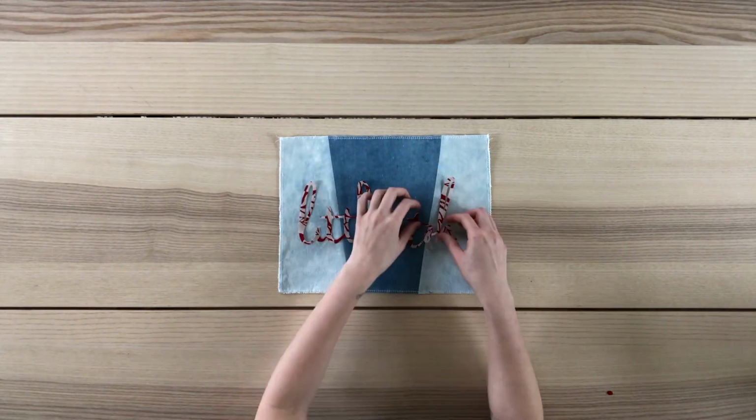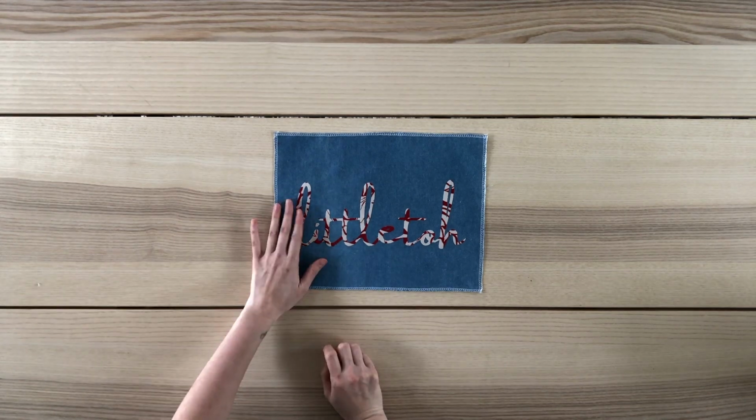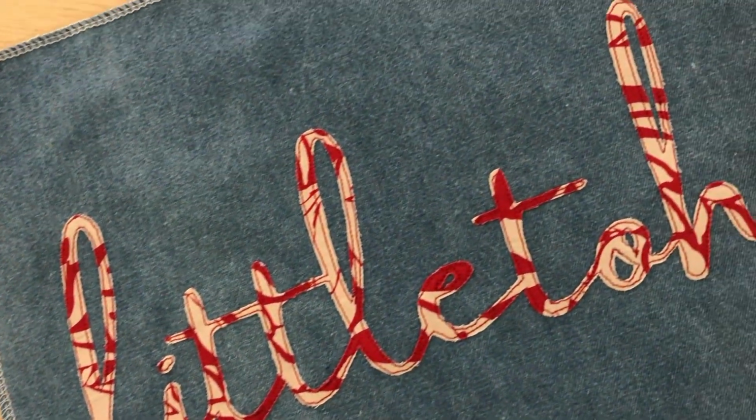In case you were wondering, my username is Little Toe because my last name is Toe and I'm the youngest in my family. Peel the paper backing and place it onto the denim piece. Iron it on and it should look like this. As you can see here, I changed my mind and thought it looked better on the plain piece of denim. For added security, I decided to top stitch this down, but this took me almost 2 hours.